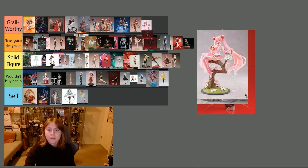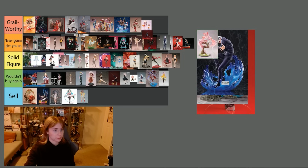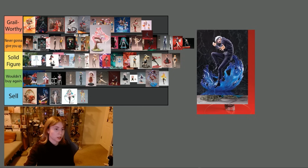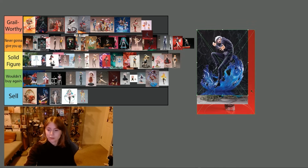Next up, we have the Spiritail Sakura Miku. Really, really cute figure. Love her. Mine leans back a little bit, so sometimes she falls down, but she is really, really pretty. I think this was Spiritail's first figure, and it's the only scale Sakura Miku out there. I don't use the stands for her hair, and maybe that's why mine always falls over, but she seems fine so far. Really like her. I'm going to put her in solid figure. I don't think she's never gonna give you up. I would give her up maybe, but she is a solid figure that I do really like.